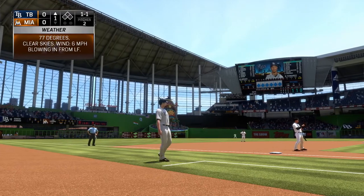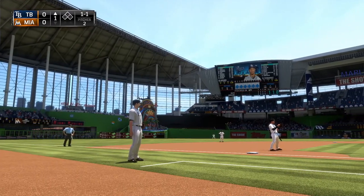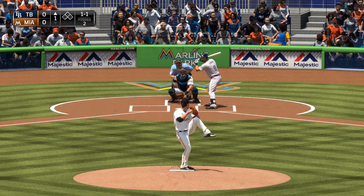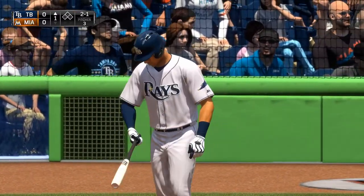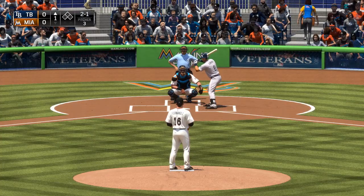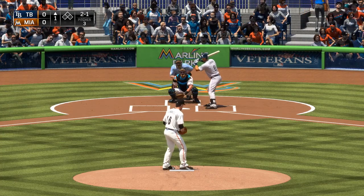And oh, look out! Up and in and nearly took his head off. Very nice afternoon, high skies and 77 degrees at game time. Here's the 1-1. And he'll come back with one in the dirt as the count moves to 2-1 now. Here comes the 2-1.